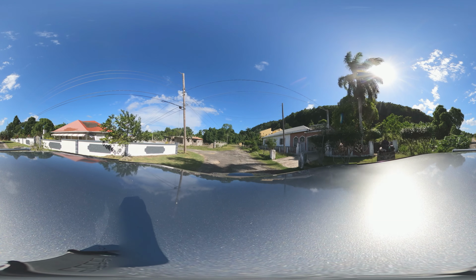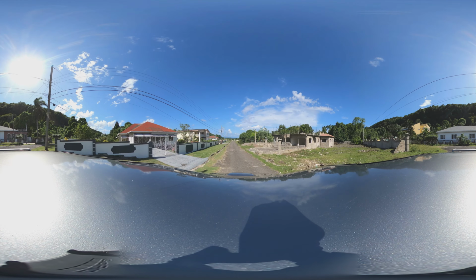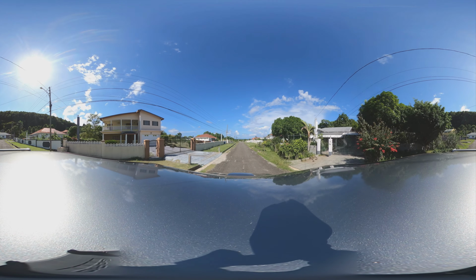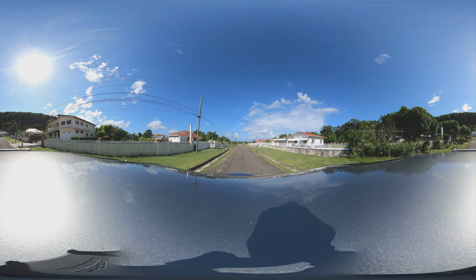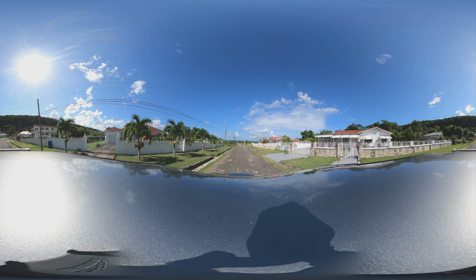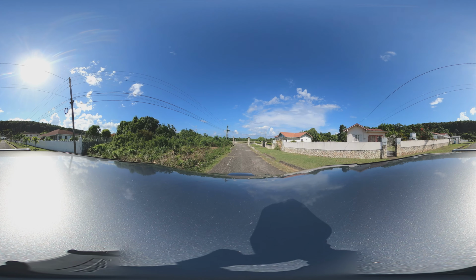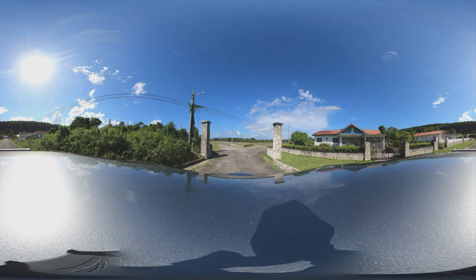Again, straight ahead is Rockmore Close. Turning towards the main road. We are back at the main road.